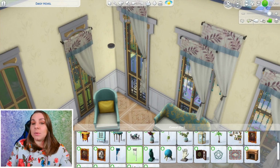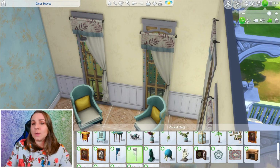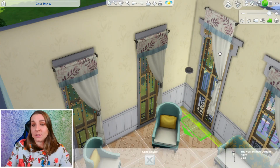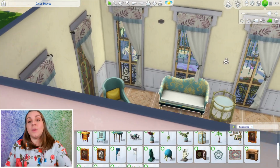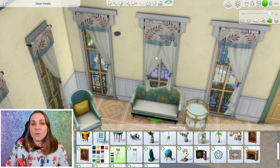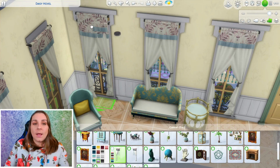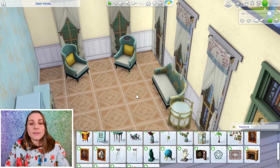Oh my goodness, the placement of these windows is so crazy right now. And I'm gonna overlap these on each window. You don't have to have bb.move objects on in order for that to happen. I do love that the Sims team allowed that because this is gorgeous, but it looks like a half finished window to me. So the fact that we can layer these, even without the cheat that I'm using on, is so appreciated, much appreciated. We've got our main seating going on.